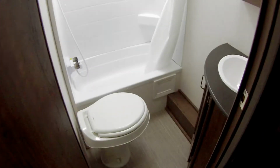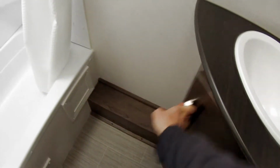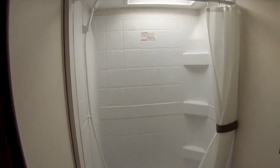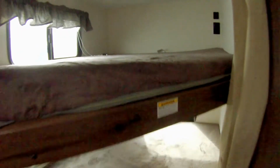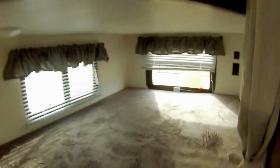And here's the bathroom. Ooh, some good storage under here. That's nice. Hello. I love having the skylights in the bathroom. That just helps so much with light. These are the larger bunks too. The teddy bear. Oh, there's some nice storage right here for sure. That's great.